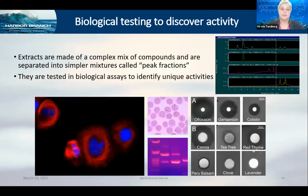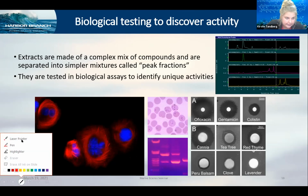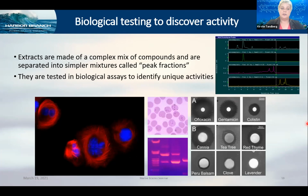So we actually also go a step further with these crude extracts, and we separate them into simpler mixtures of related compounds, which we call peak fractions. And you can see some of the chemical peaks in this chromatogram. So once we have these peak fractions, they're tested in a variety of biological assays to identify unique activities. And in the history of Harbor Branch, and especially the Wright Lab and Guzman Lab, a variety of activities have been identified, from antimicrobials to antiparasitics, antivirals, and especially anti-cancer compounds, which is the topic of my research.